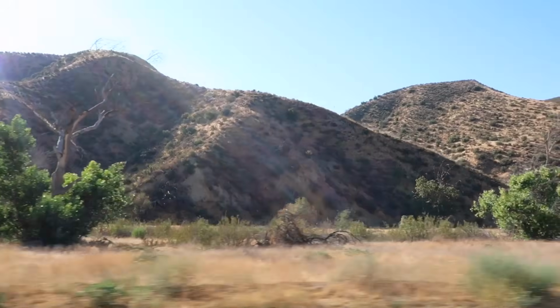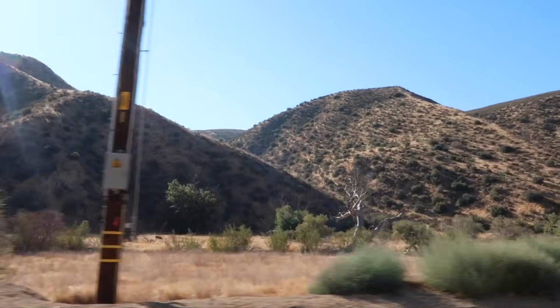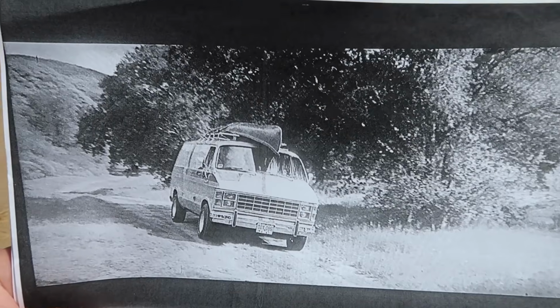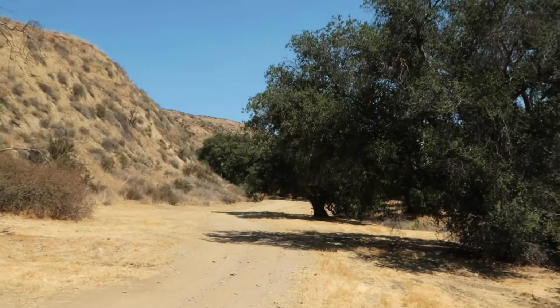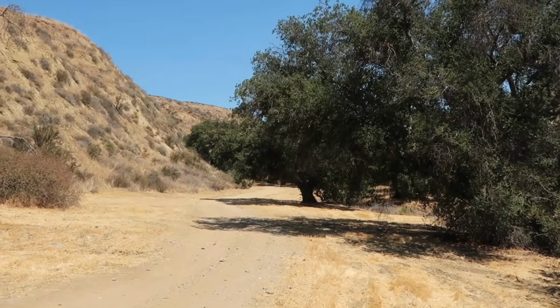I gotta say, I'm very excited about the next spot. We're en route to Higgins Haven. When they first pull in, the van drives up this hill, the dirt road. You can see the foliage there to the right. All still looks exactly the same.